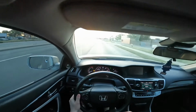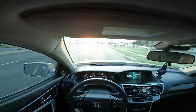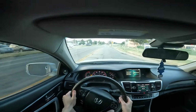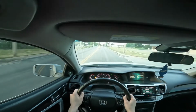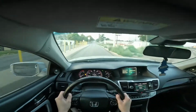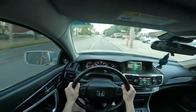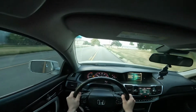I'm pretty sure I covered basically everything I wanted to cover on the car. I think I went over all my plans for mods. This isn't really a full-blown car review, like Throttle House. I'm not a car reviewer, but just a quick idea if you're on the fence about buying this car and wondering what people who actually own it think. Well, I think you should buy the car. It's an awesome car. I would recommend it every time.